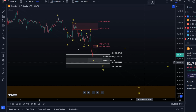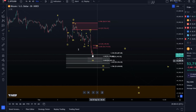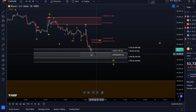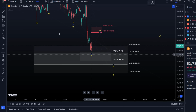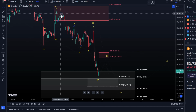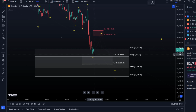So it can become messy from here onwards again. Ideally, however, we stretched a little bit lower in this impulsive structure, even in the third. I highlighted earlier today on Discord that the ideal target, the first ideal target for this third wave is 53,180, because this is the 138% extension of the initial 1-2 setup. That is always an ideal target. Anything above that is not ideal for a third wave, but I would accept it.